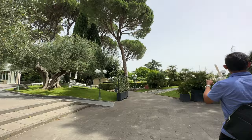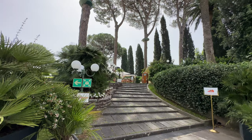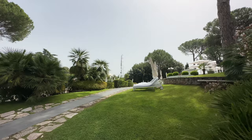Garden Spritz. Well, I'll tell you what I'm ordering. Oh, is that a champagne? I don't know. But I know I will order an Aperol Spritz later.